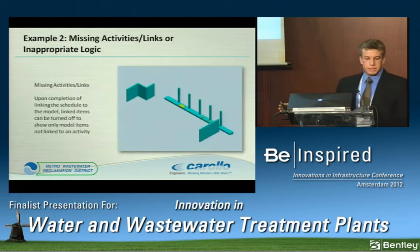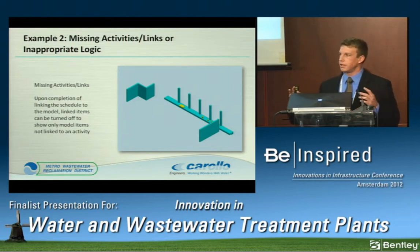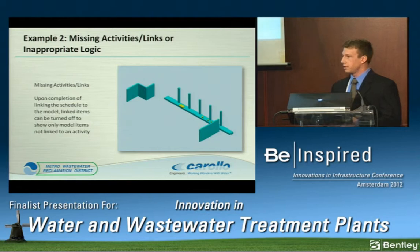Second thing we can do is find missing activity links or inappropriate logic. The software allows us, after everything is linked in the item to the schedule, to shut everything off. Anything that has a link will disappear. And what you're left with is just a number of random pieces all over the place. So you identify those pieces, you find out what they are, where they go, and find out if maybe they just haven't been placed in your schedule correctly, or if that was just missed in the linking.